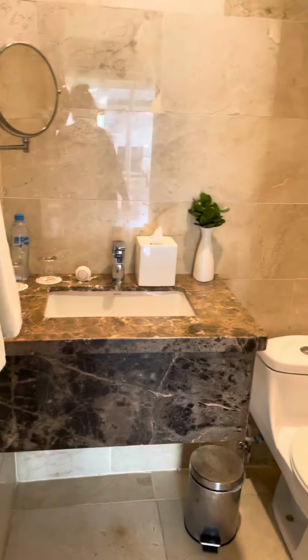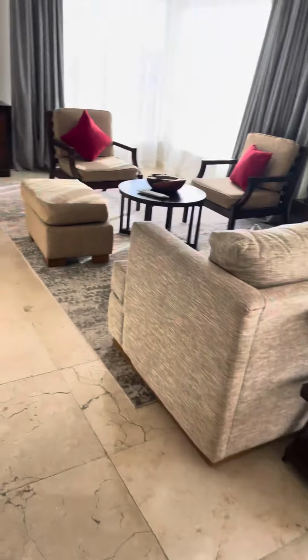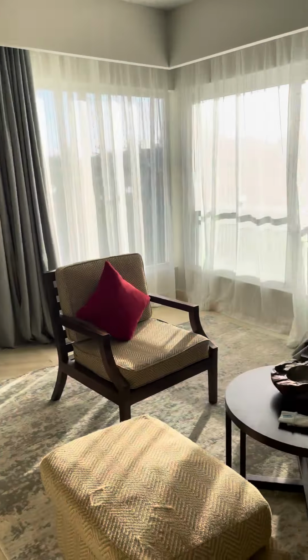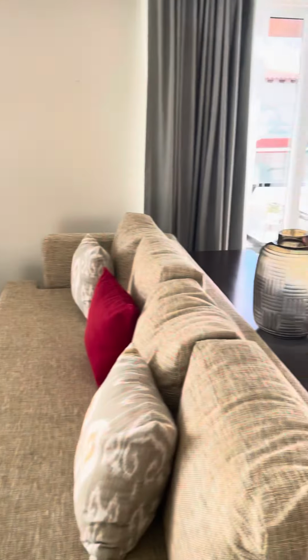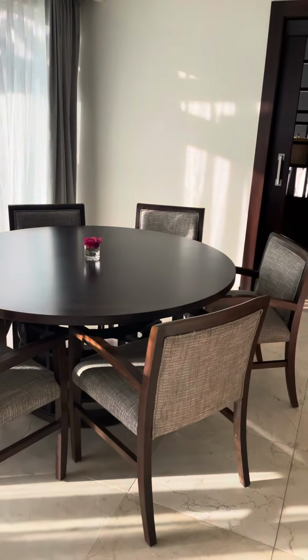Hey guys, this is one bedroom presidential suite. So this is the bathroom when you come in through the door. This is your little lobby. And then here is your living room. This is the living room. And then this is your dining room.